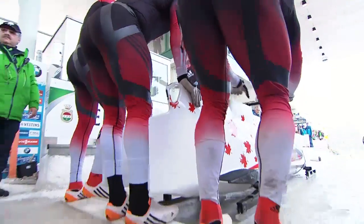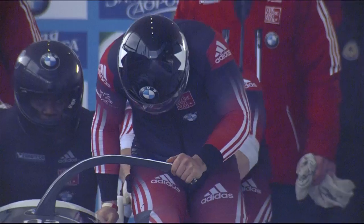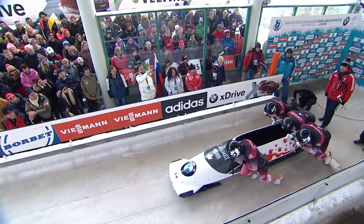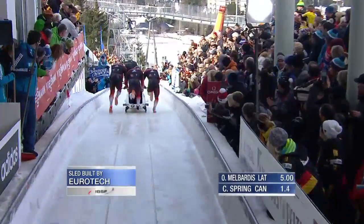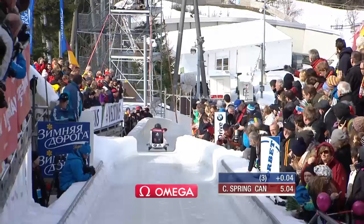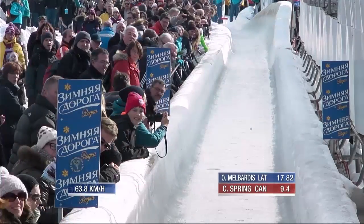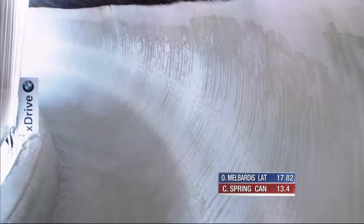Chris Spring, 30-year-old, best of 14th in the World Championships. He was 17th in St. Moritz 2 years ago. And the only cricket player in the front seat of the bobsled takes off. He was speaking a couple of nights ago as Bobsleigh Skeleton Canada announced their intention to pitch for the World Championships for Whistler, the next free date.